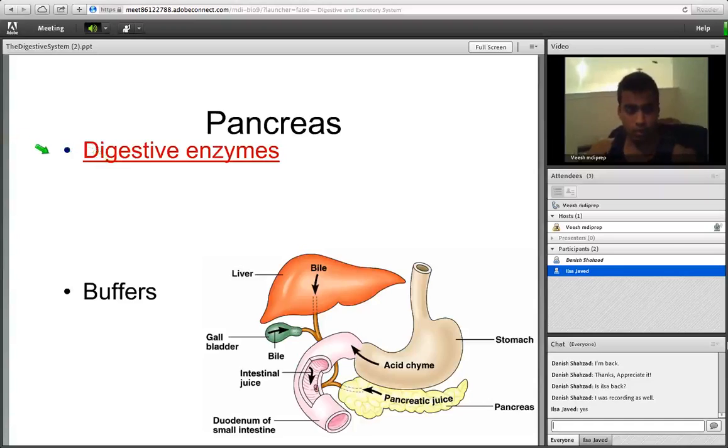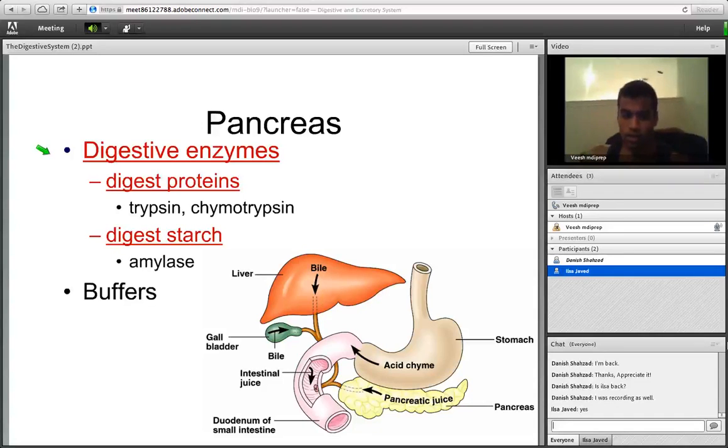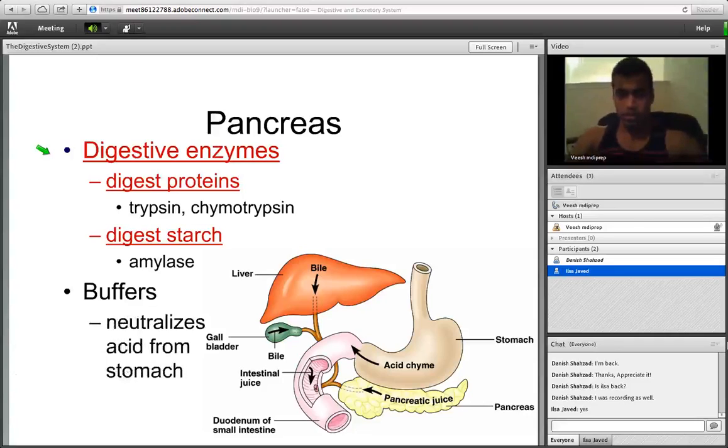Some of the enzymes that are important in your pancreatic juices, produced by the pancreas, are the ones that digest protein: trypsin and chymotrypsin. You don't have to know the details about these enzymes, but just know that these are two of the ones that digest protein. The other one was in the stomach, and that one was pepsin. They also digest starch or carbohydrates, and that one is pancreatic amylase. That's very similar to salivary amylase, but it's produced in the pancreas instead of your salivary glands.